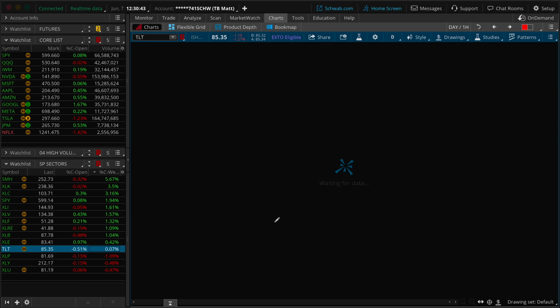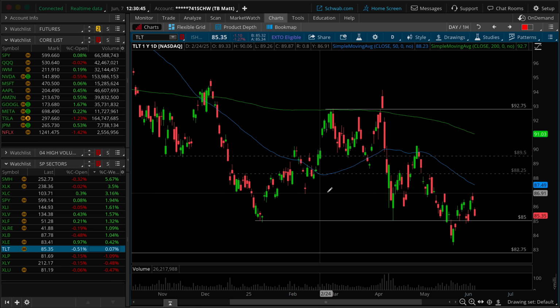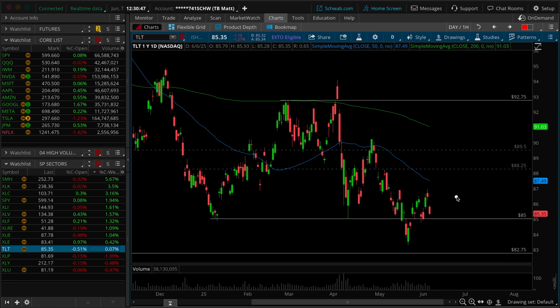Let's move into TLT. Let's see what's going on with the bond market. The bond market, not too happy with the labor report on Friday. Of course, that's just on the premise that Powell is going to keep rates higher for longer, and the long end of the curve is also acting on that information. So not a shock.